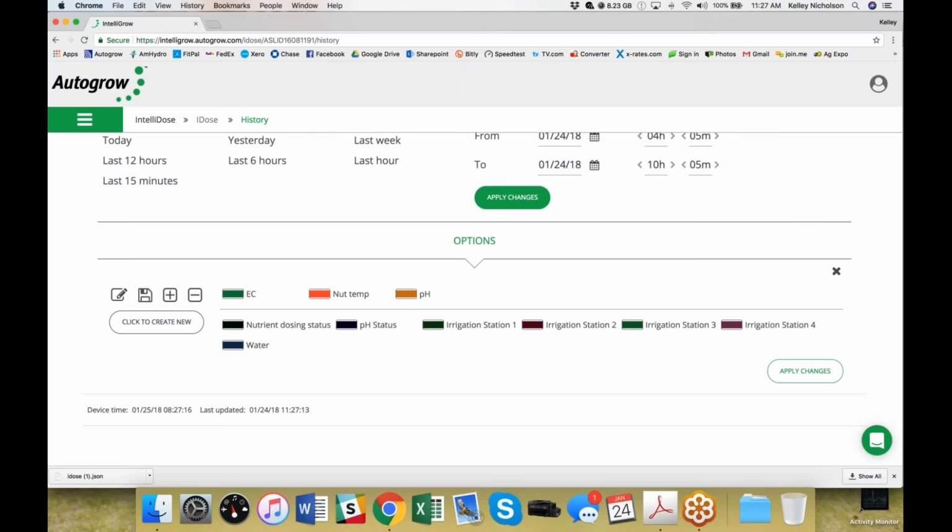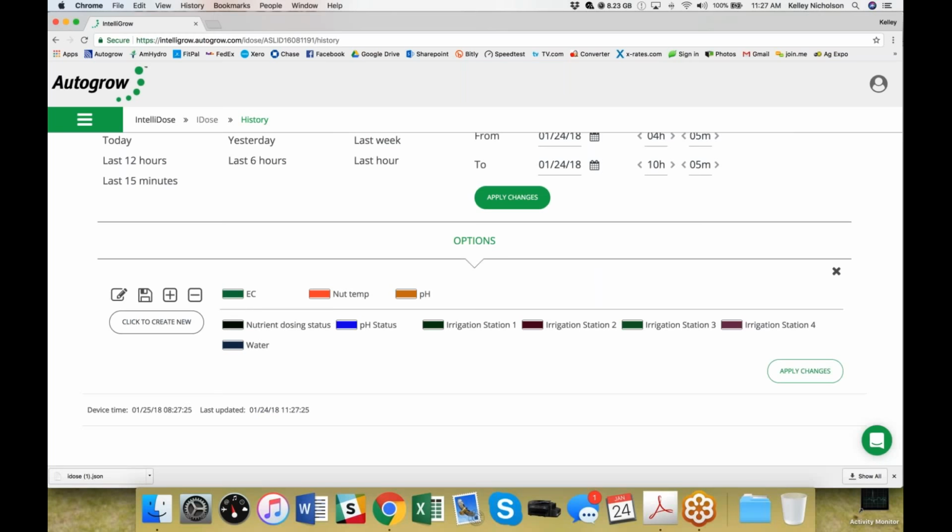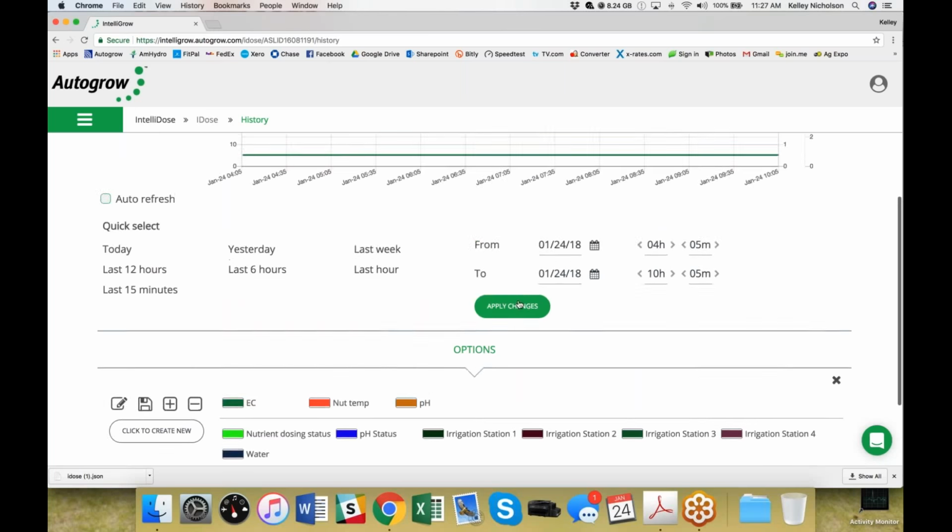Here under options, this is important when you're running a lot of different data. It's kind of hard sometimes to see the difference in colors. You can actually change the colors here to make them a little bit easier on the eye. So if you want to be looking at your nutrient dosing status and your pH status, you may want to change those colors to make it a bit easier. And then we just want to make sure that we apply the changes.